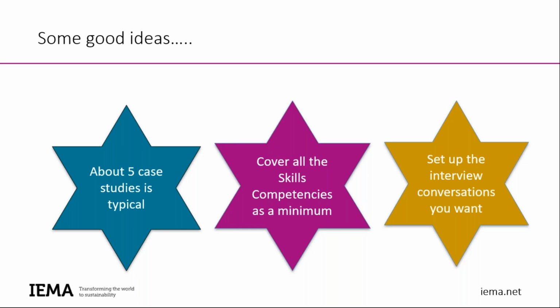And ultimately, the written piece is a step on the way to coming to interviews. So don't wait for perfection to strike. It's enough to get you the kind of interview conversations that you'd like to have. So if you're clever, then you'll make sure that the conversations we have with you, for instance, about legal compliance, you set up in the written piece by referring to the kind of bits of legislation you want to talk about at interview.